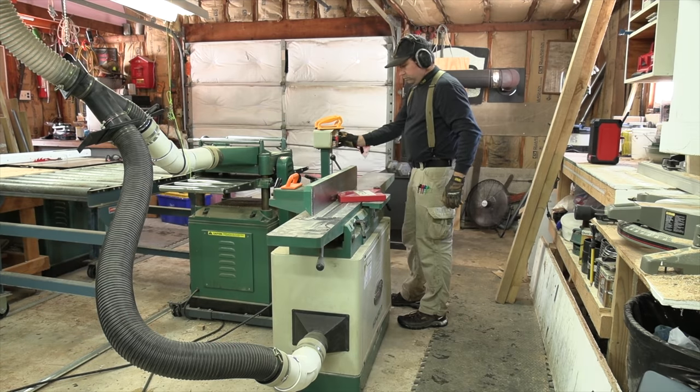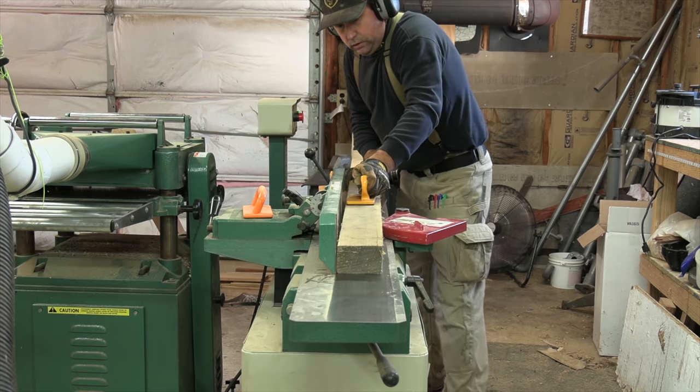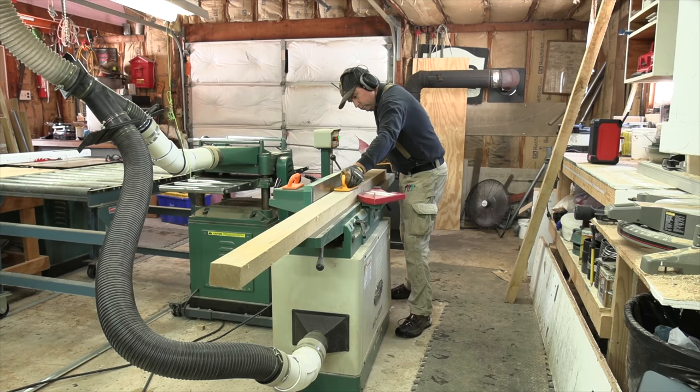And then, since I was prepping stock, I decided to switch gears and move back into the engine room where we're addressing our diesel fiberglass epoxy tanks.